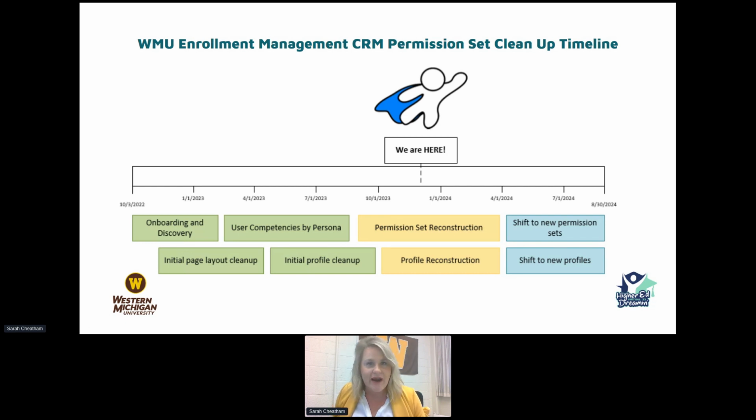We noticed that perhaps users weren't necessarily in the right profile because they've changed roles across the university. And so if we were to strip some of those permissions, there would be a little bit more concern. But I have to find those people first before just ripping that rug out and saying, oh, good luck, better luck next time. The other area, and what we're hoping to get to by April, is to make that formal shift to all of those new permission sets and those redesigned, reconstructed profiles.